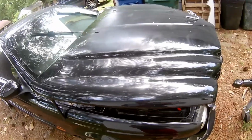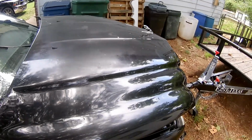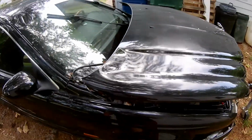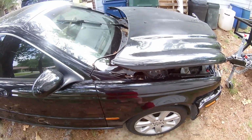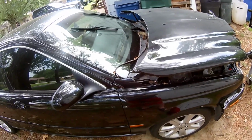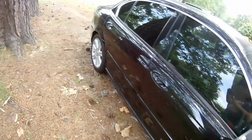It's got a salvage title, and being wrecked in the front like that, it's just not worth fixing, so we are parting it out. Hopefully it'll go well. I'll take some more video when I take more parts off, and maybe I'll do some video of the stuff selling on eBay. We'll go from there.